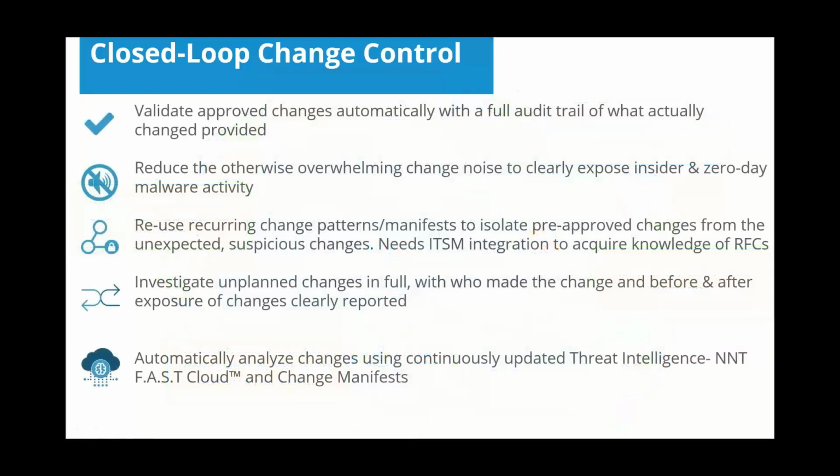Okay, so just a quick summary of some of those points. What we're saying is that once we're able to automatically grab changes as they happen, then we can do this validation. That's really, really important. We can actually assess and verify changes that will happen. We can reduce change noise.